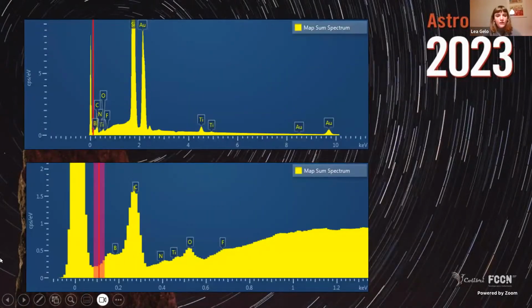On this slide, there is a graph of the same thing as before. On the y-axis, you have counts per second in electron volts, and on the x-axis you have energy in kilo-electron-volts. So we can see strong peaks of silicon and gold, because of course it was expected since that was the substrate. Then we also have peaks from boron, carbon, nitrogen, oxygen, and fluor, which is also very good since those are the elements we expected. And you can also see some peaks for titanium, and we think those might be some impurities on the substrate.